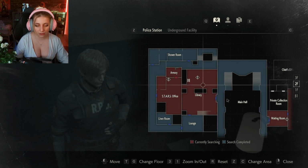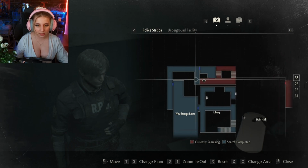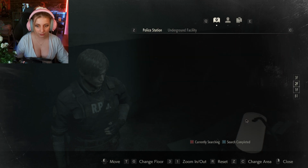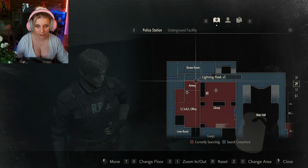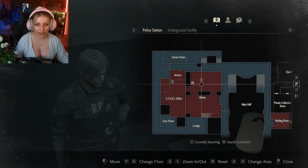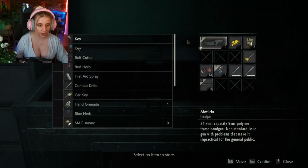But we still have this room up here. We had the library to go to as well, so I reckon this is going to be our primary focus today. We still have this lock combo. So we're going to head up here today, open this, and grab the lightning hook times three. Then we're going to head into the library and use that jack to access the clock tower. So that's today's mission. Today's goal is to get to the clock tower. Pretty simple, pretty easy, I think.